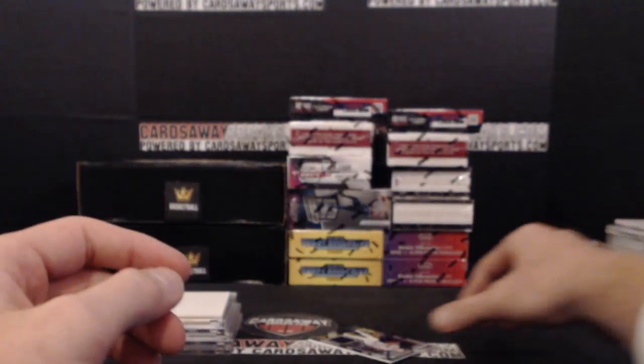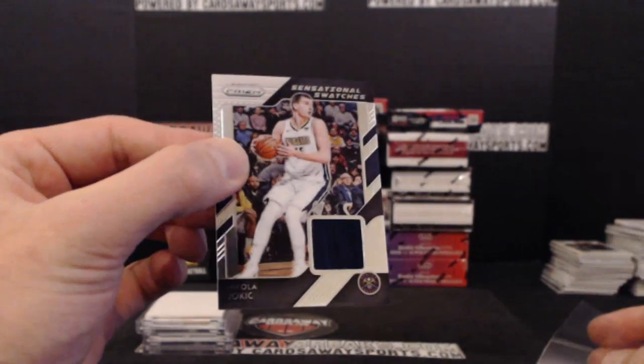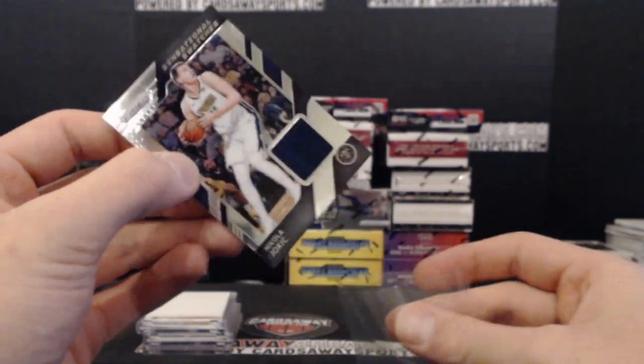Next break is the single box Contenders number 1, followed by single box number 2, followed by whatever fills up next. Denver Nuggets, Nikola Jokic. Denver, going to Elliot C.